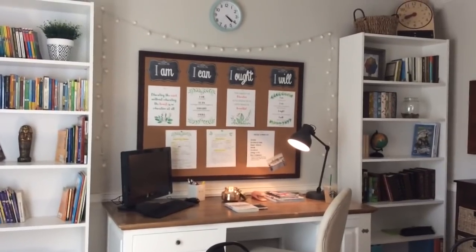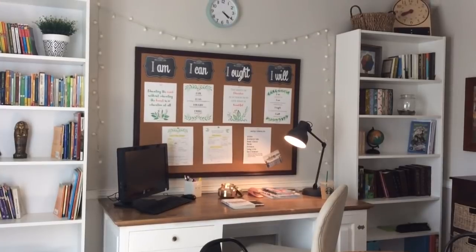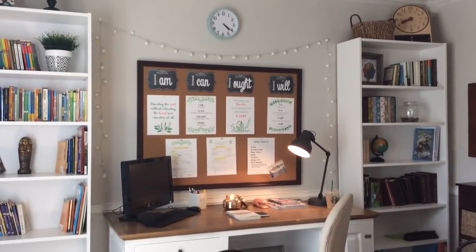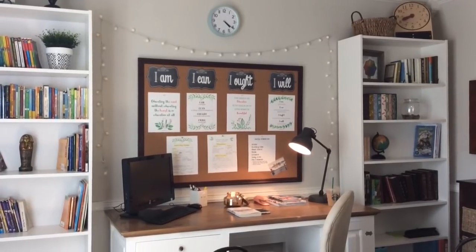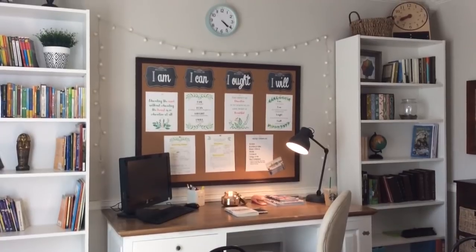And I've had those in the schoolroom. I think this is our 3rd year. But I just went on Pinterest one day and searched free Charlotte Mason printables, and that came up, and I've had them on the cork board ever since. And the cork board I got at Hobby Lobby.